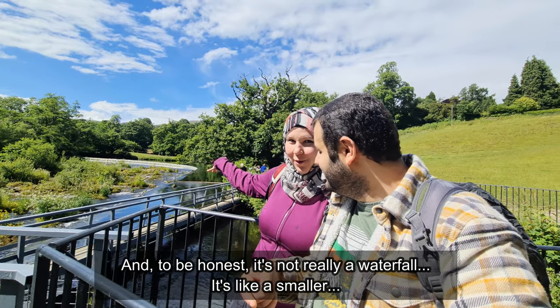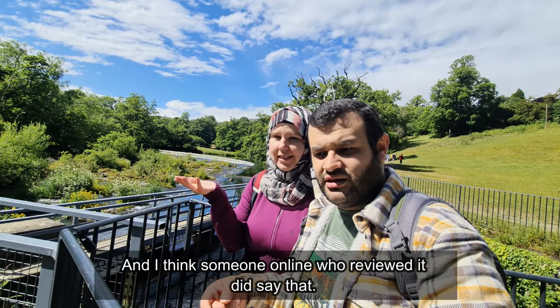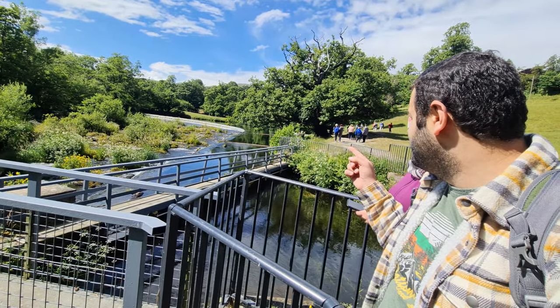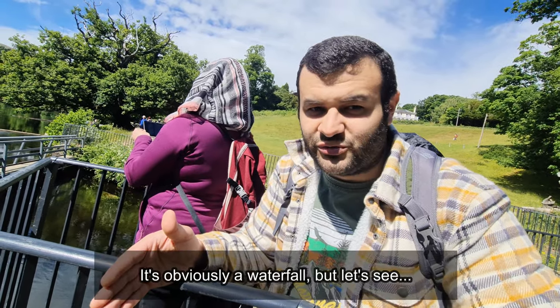To be honest, it's not really a waterfall, you know... It is a waterfall! Yeah, but it's not that tall. I think it's not what people would expect. And I think someone online in the news did say that. But it's beautiful, look at that, it's really nice. Well, it does look like a horseshoe. Maybe that's it. If you think about it, it's a horseshoe fall. Yeah, it's obviously a waterfall, but let's see.